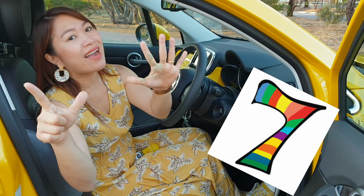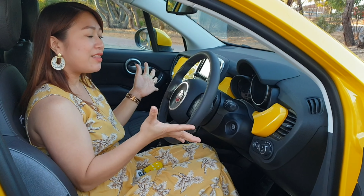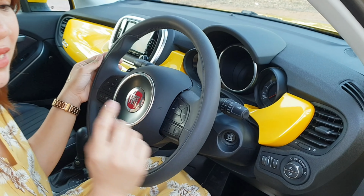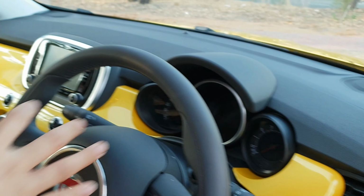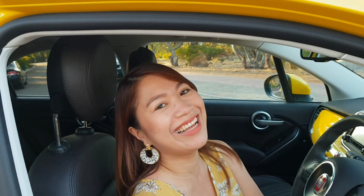Number 7, why I love my car. It's because of the interior design. So as you can see inside, you can still see the concept of round everywhere, just like me, round. So it's round here, round, the lock is still inside. Over here, it's round. The buttons here, the details of roundness is still here. Round here, round. Look at the headrest, it's still round, just like my earrings here, it's all round.